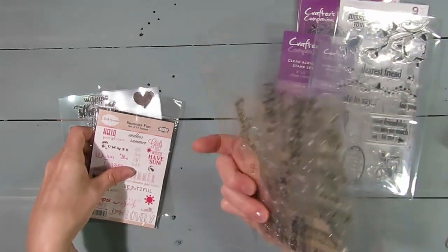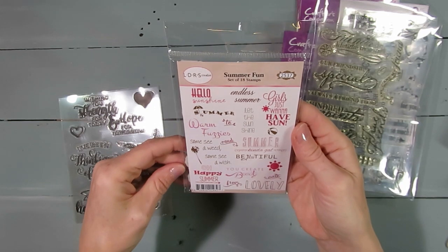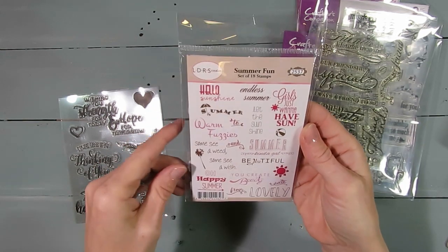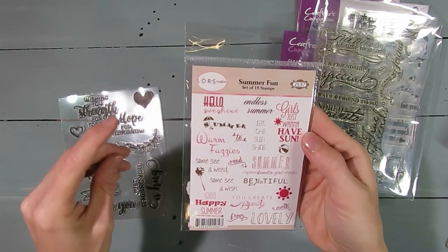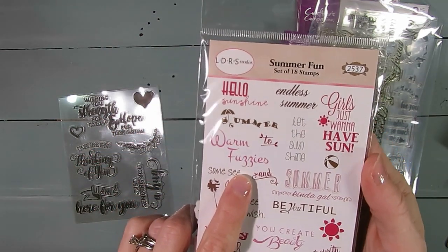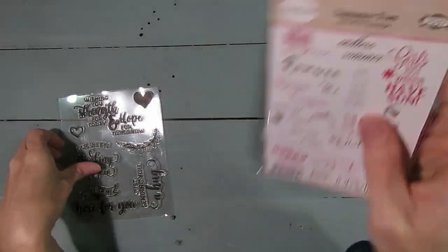And again, you get 50 cents and then you got 2 sets of stamps. So I thought that was a great deal. And this one was really cute. This one is LDRS Creative. And I just thought this one was kind of cute. Like, girls just want to have fun. And I thought this was the one that stuck out to me. This one said warm fuzzies on it. I just thought that was cute.